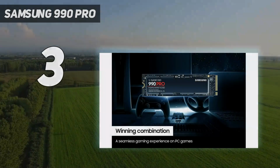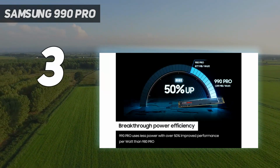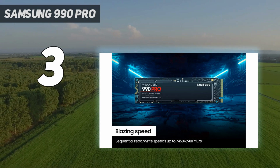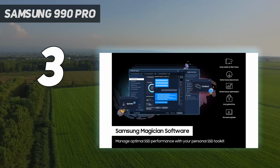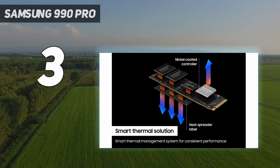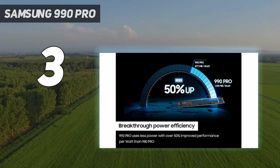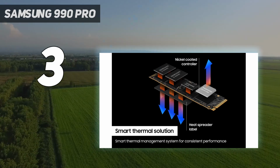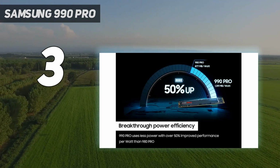Samsung 990 Pro. The Samsung 990 Pro maxes out what's possible with NVMe Gen 4.0 technology in a way that few other SSDs for PS5 can. Available in either 1TB or 2TB configurations, this high-speed drive is seriously impressive across the board compared to the competition. In our testing, we found that the Samsung 990 Pro was able to achieve read and write speeds of 7,465.49 megabytes per second and 6,887.68 megabytes per second, respectively, in our industry standard tests.